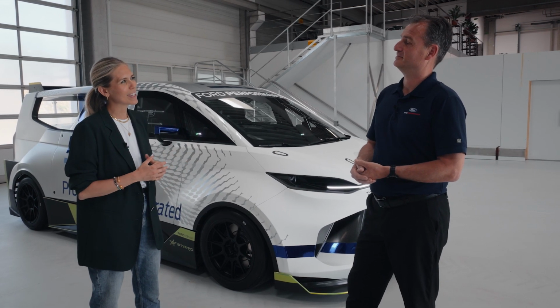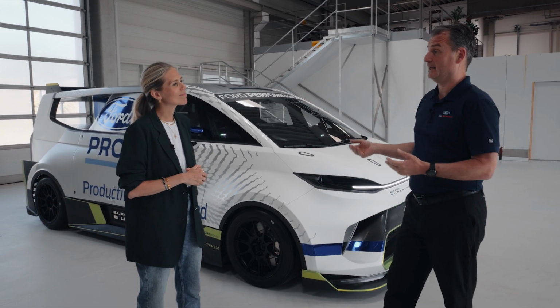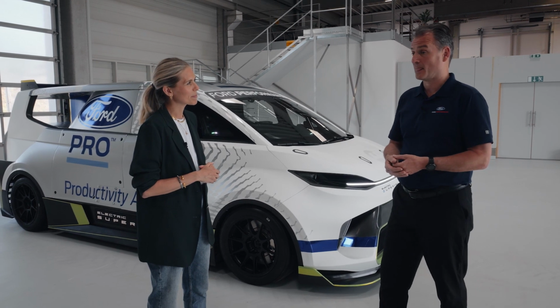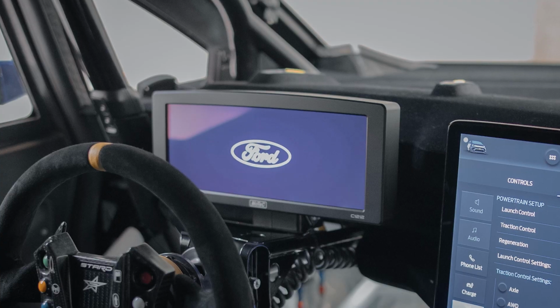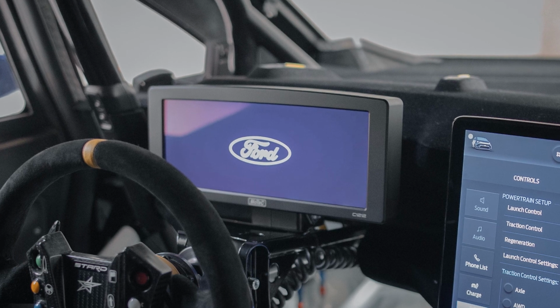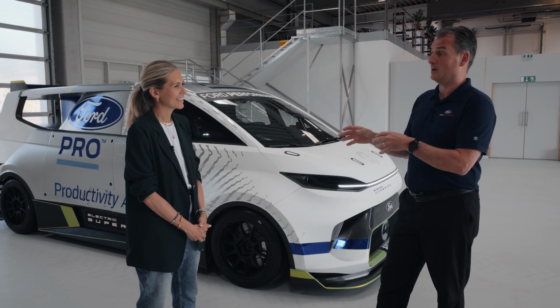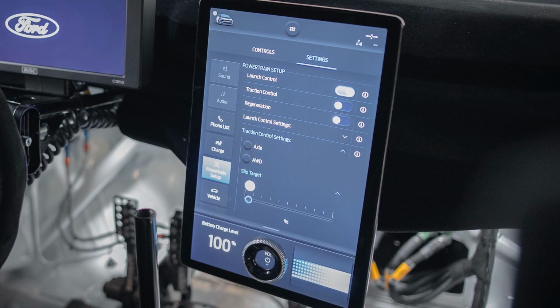What about when it comes to connectivity of this car? As you say, it's a fully connected van. So it has a sync screen with our advanced sync technology. That means it's connected to the cloud. It's got its own Wi-Fi hotspot. For our customers, or our fleet customers particularly, with Ford Pro, it might be tracking where their vehicles are. Right. Understanding when they might want their next charge.